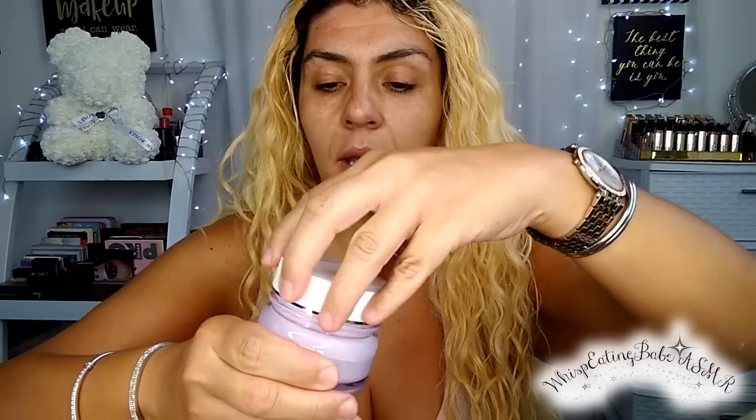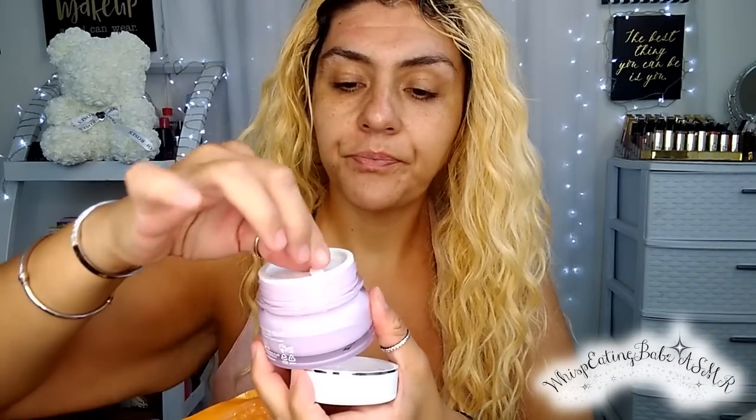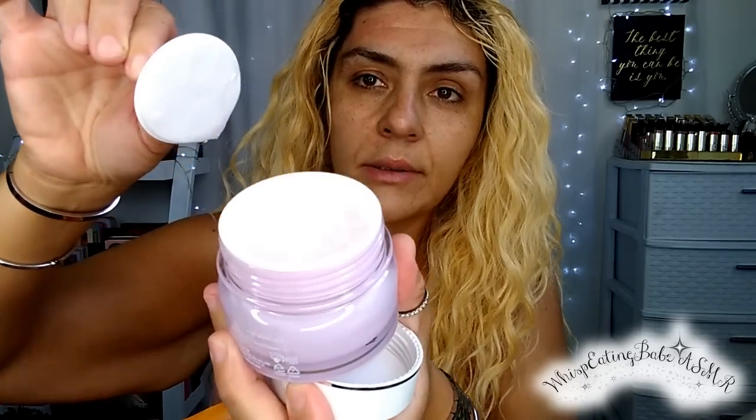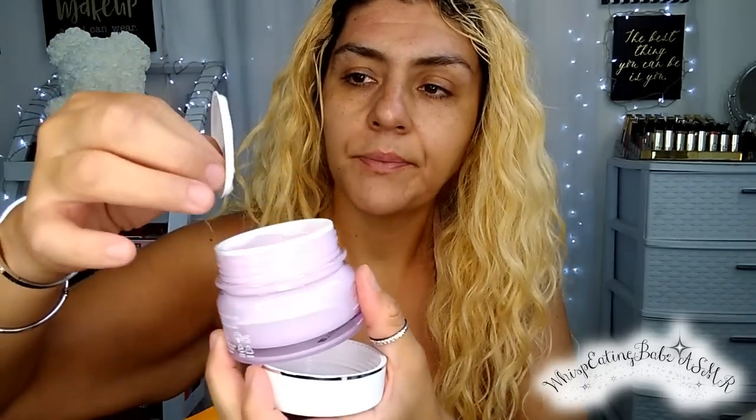Absorb. You can use this in the morning and the night. And I love it because it's like a gel form. From the top. My hands are clean, guys. Oh, and anything that's gel feels so good on the skin, guys. Anything that's gel, I love it.